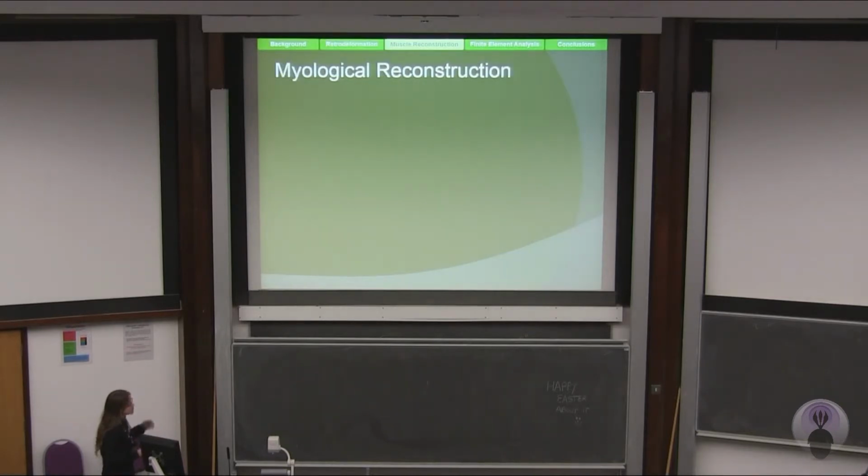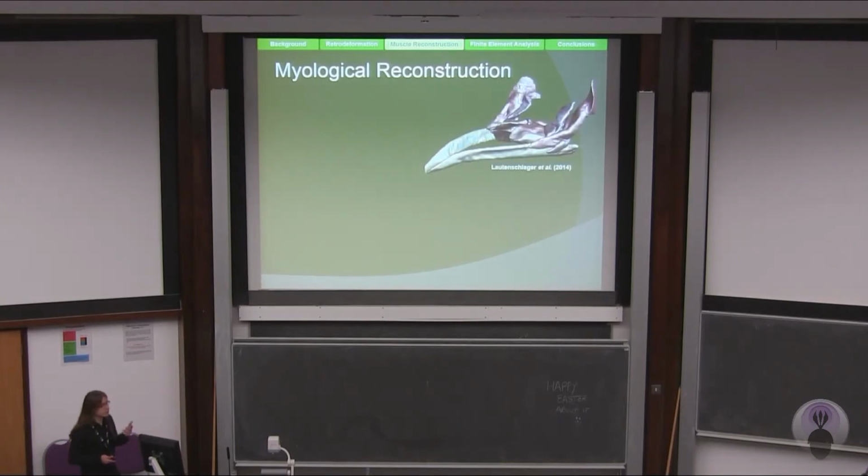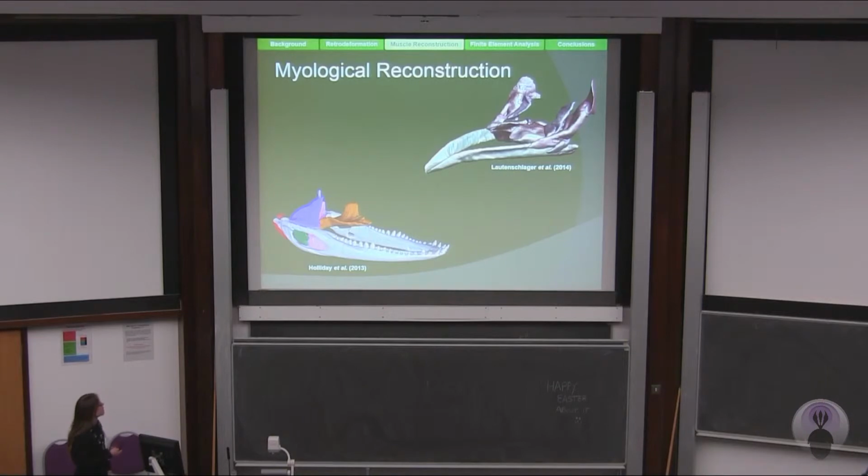In order to figure out bite forces and things like this, I needed to do a muscle reconstruction. To do this, I used extant phylogenetic bracketing. That is a buzzard mandible with associated musculature from a digital dissection. So that's one end of the archosaurian tree. The other end, we've got a juvenile alligator mandible here with, again, its associated musculature.